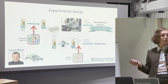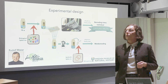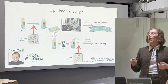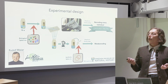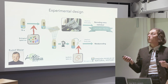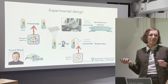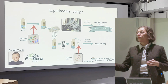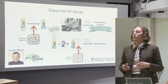But this is still work in progress, so I will tell you just about the experiment. We took 15 samples, our IBA samples. We added artificial biological spike-ins right at the beginning, and we processed them with the mild lysis like we do for all samples. After the procedure, our collaborator in Singapore back then, now in Berlin, put every individual insect in a well and barcoded them. So we had a barcode of each member of the sample, and we basically knew exactly who was in there. Then we put all those individuals together again, homogenized the sample, extracted DNA from that, and metabarcoded it, adding synthetic spike-ins right before the DNA extraction.